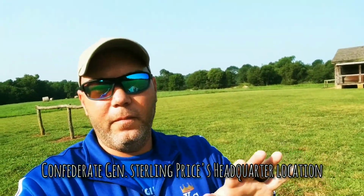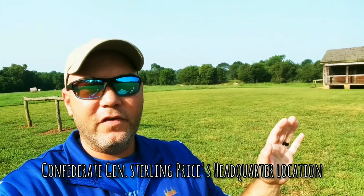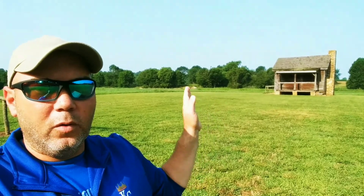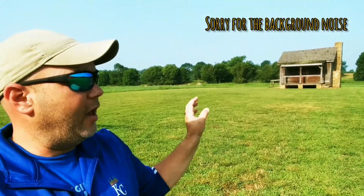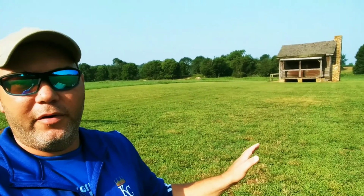Alright, this is really cool. This is not the original, it was the second cabin, but this is a replica basically of where General Sterling Price had his headquarters during the battle. Just awesome scenery around here. Just check that place out.